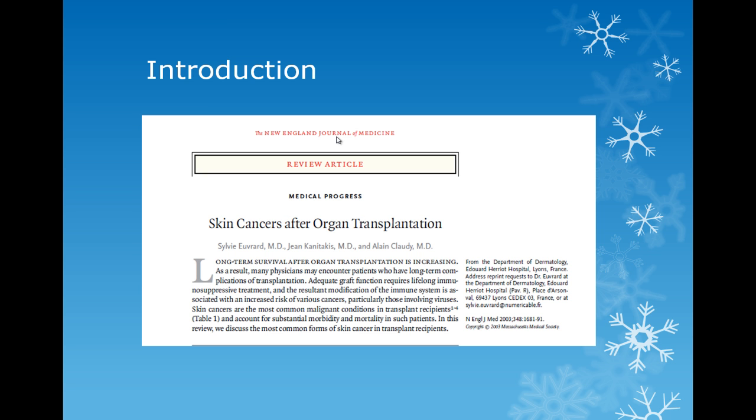As background, skin cancers after organ transplantation have been a huge issue, and a decent place in the literature to get a review on this is this article in NEJM. This is not the article that's in question right now. We are going to talk about a different article that has been just published lately.